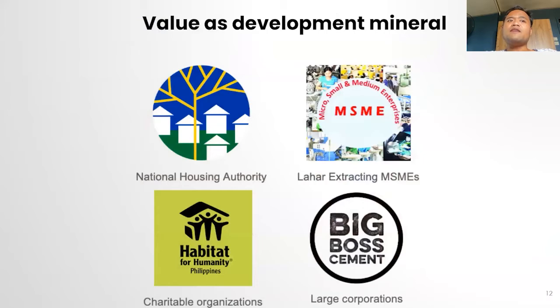So this then offers the benefit of adding value to something that has originally been a problem. It increases the revenue streams of the micro-scale and medium entrepreneurs that extract the material, should they seek to manufacture the wall slabs, which will undoubtedly create more jobs. The possible stakeholders are, of course, the companies that extract the material, such as those MSMEs and even large corporations. Both the government and NGOs involved with affordable housing and home building are also foreseen as appropriate stakeholders for this lahar slab. Next slide, please.